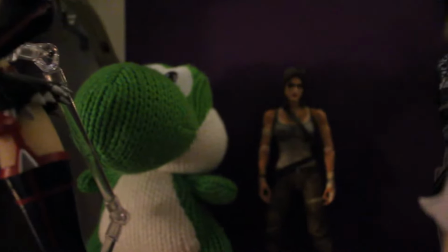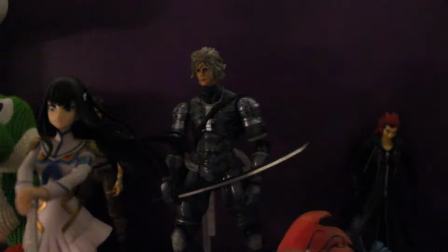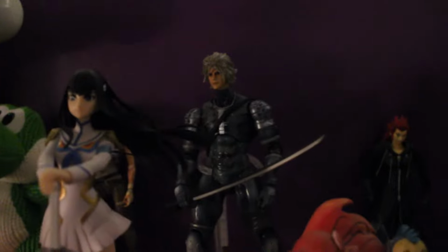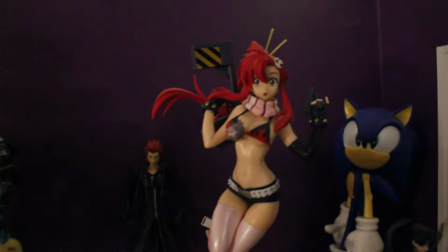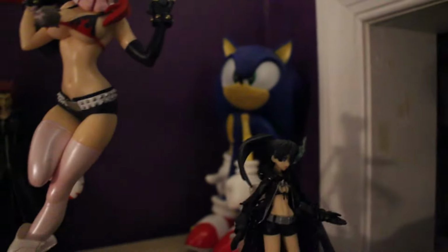Behind them I have an action figure of Lara Croft from the new Tomb Raider and my Mega Yarn Yoshi amiibo. Behind them I have a Play Arts Kai figure of Raiden from Metal Gear Solid 2. And then in front of that I have this beautiful little statue of Little Mermaid that my Nana actually got me as a gift. And then back here in the dark I have Axel and his action figure from Kingdom Hearts 2, and in front of him I have a statue of Yoko from Gurren Lagann. Next to her I have a little Black Rock Shooter Figma, and then behind her I have just a random Sonic figure that was too big to put anywhere else.